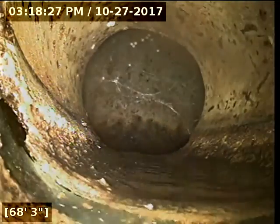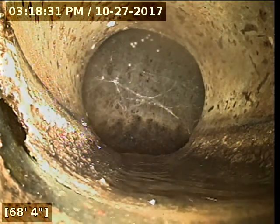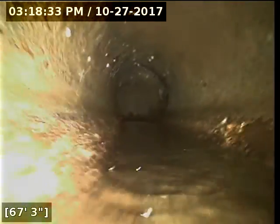And here at 69 feet out, we have reached the main lateral. I'm going to do locates to verify we're out in the street, and we'll let the line drain out here for a few minutes. I located the camera head successfully at the main lateral out on Taylor's Ferry. I think we're just about as drained out as we're going to get here. Let's go ahead and start pulling back.